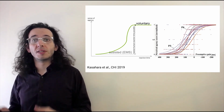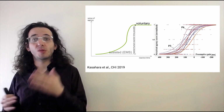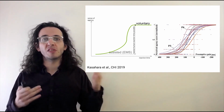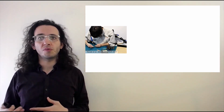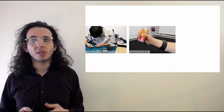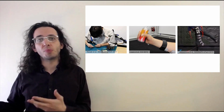What we saw is that users actually felt completely in control of actions that were still performed faster and could only be performed at that speed by means of muscle stimulation. And in fact, there are many other devices out there that can achieve this kind of assisted control, such as extra limbs that hold tools for you, or muscle stimulation that makes you operate a tool that you've never used before, or even a tail that automatically balances your body.